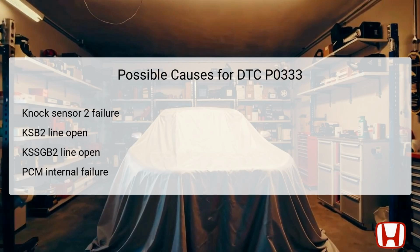The first possibility is a failure of the knock sensor 2 itself. This could be due to damage, corrosion, or internal malfunction. Secondly, the KSB2 line, which connects the sensor to the PCM, might be open, meaning there is a break or disconnection in the wiring, preventing the sensor signal from reaching the PCM. Another potential issue is the KSSGB2 line being open, which could signify similar wiring issues. Finally, there may be an internal failure within the PCM. Understanding these causes is crucial for diagnosing the correct issue, as each cause results in high voltage readings from the sensor, triggering the trouble code.